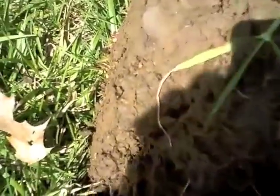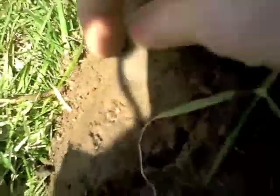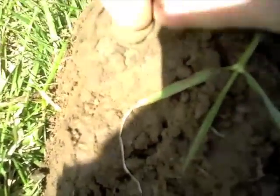It's nothing too special here, but it's always nice to dig a nice deep plug and see a nice green wheat penny sticking out.